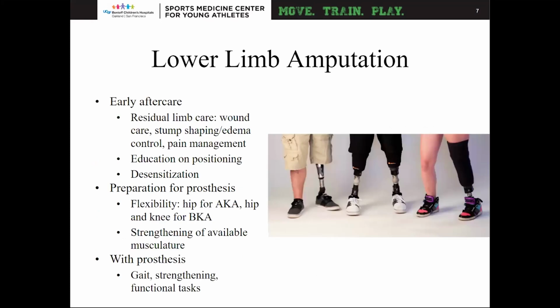One of the things that you may also see as a physical therapist, as we've talked about a lot today, is amputation. So we're going to be involved in the early aftercare, checking wounds, helping with stump shaping and edema control, education on position. Again, we're trying to avoid those complications during these early stages, especially while things are really sensitive.